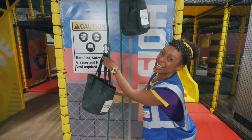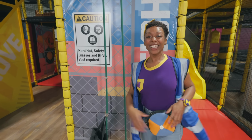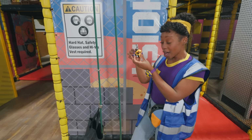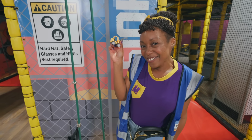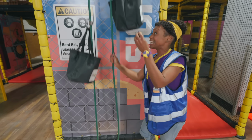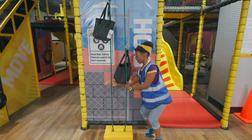Maybe I can send my friend some lunch at the top. But since I don't have lunch, let's see what I have in my jam pack. Oh, look, a little construction vehicle. Let's put it in the bucket and send it up. Ready? Here you go.